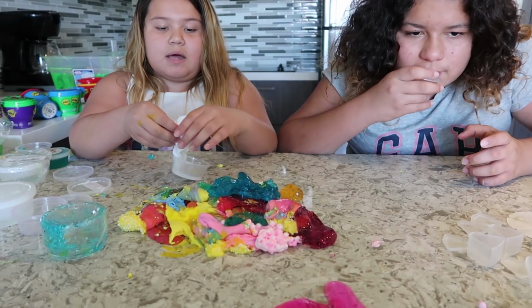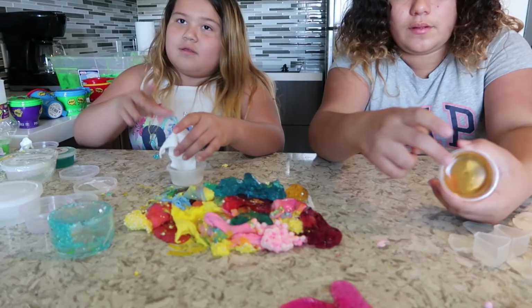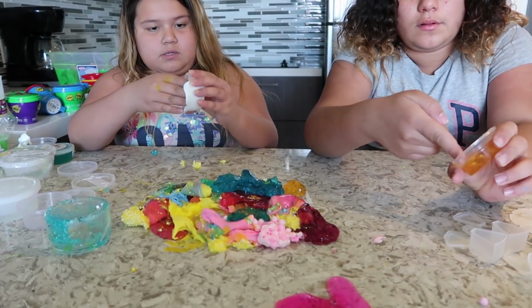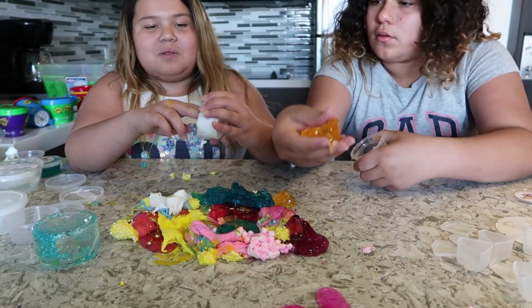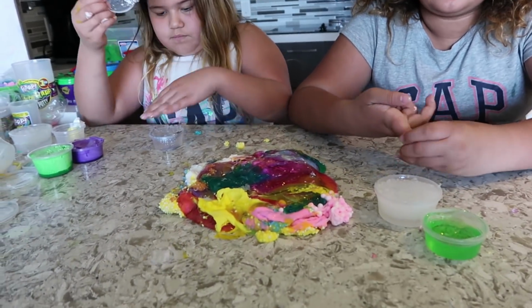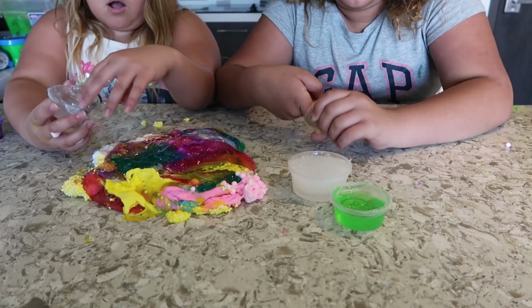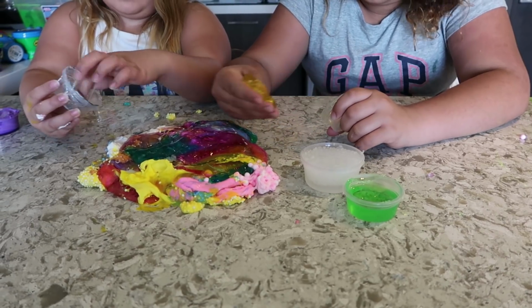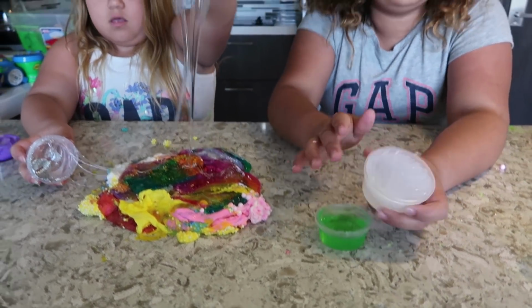Oh, this looks like milk slime. So it looks like milk slime because, why did I put that on the bottom? Okay, I'm gonna help Izzy open some of hers. So this is a yellow translucent one. This is a holographic glitter. It has clear stuff. This is a fishbowl bead slime.